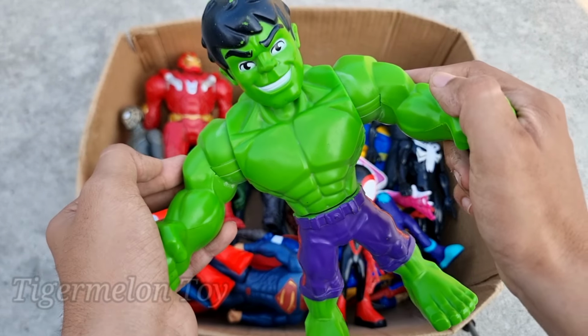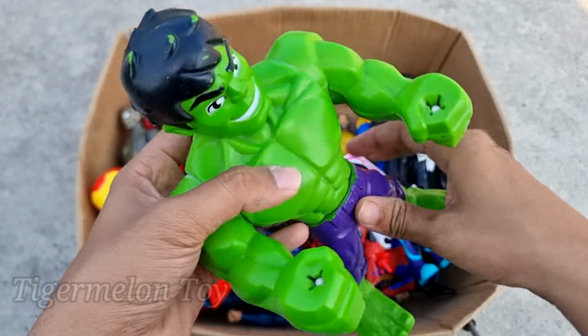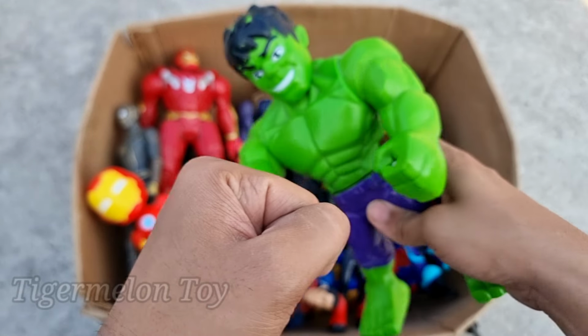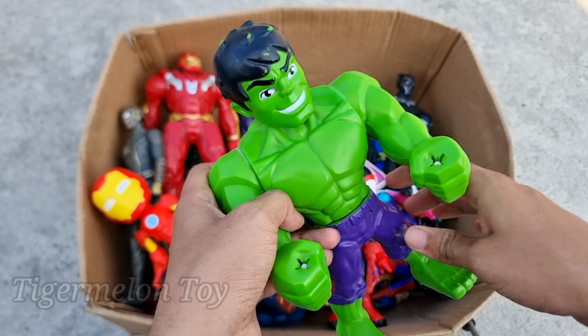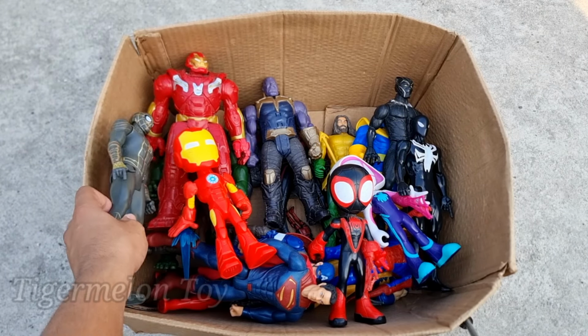Wow, guys, Hulk cartoon is super cute, guys. Look at the cute face, guys. Look at the green color body, guys. Look at the purple jeans. This is very cute superhero Hulk cartoon. Wow, he's very super cute. Wow, Hulk cartoon is amazing. Now, who is next, guys?